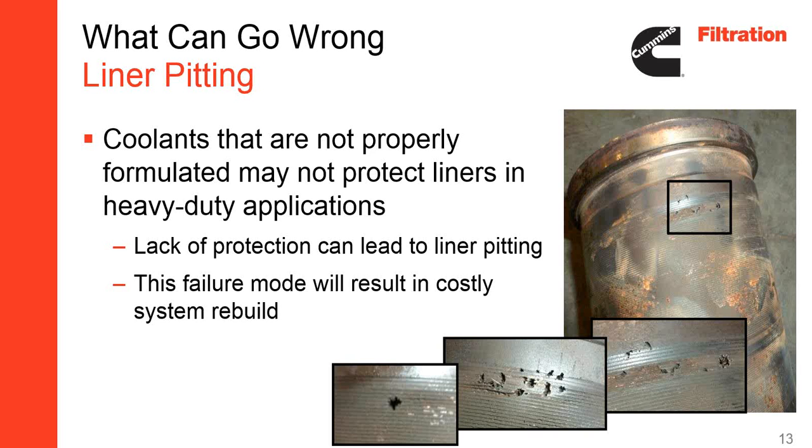Liner pitting is specific to the heavy-duty industry. If not properly formulated or maintained, coolants may not be capable of protecting the liner surface against cavitation. A lack of protection will result in small pits forming on the surface of the liner. Typically, this pitting will be in the thrust, anti-thrust directions. In some cases, this results in pits that perforate all the way through the liner and allow coolant and oil to mix. This type of failure requires the engine to be rebuilt.